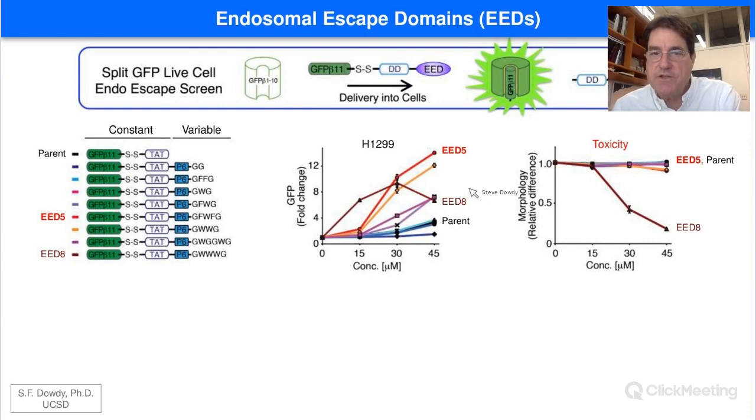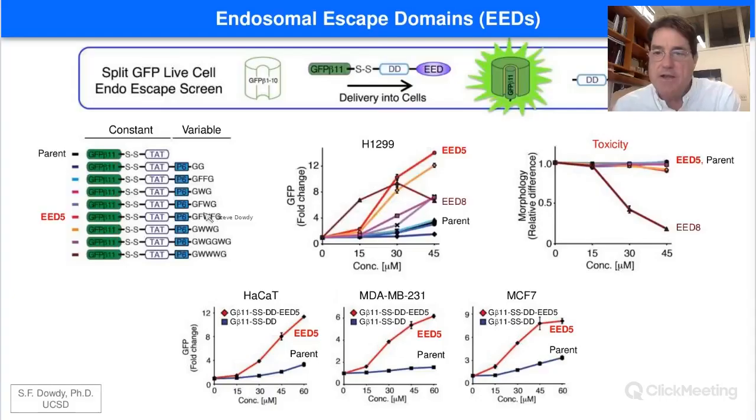So if this was a truly universal approach that these were inserting into the lipid bilayer, it should work on a wide variety of cells. These cells are H1299 or human lung adenocarcinoma cells. There's nothing particularly special about them. But this same EED5 compared to the parent works on human immortalized keratinocytes, Hackett cells, and two different breast carcinoma cell lines. And so we see the same thing of about a 5 to 8, 10-fold dose shift to the left when you have the EED5 on there. And this is exactly what we would expect, that these are inserting into the lipid bilayer to destabilize that membrane.